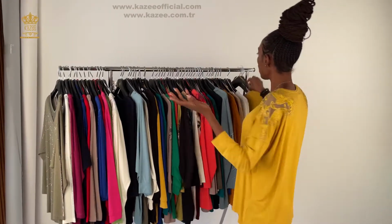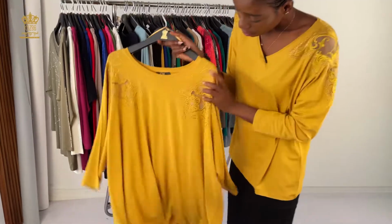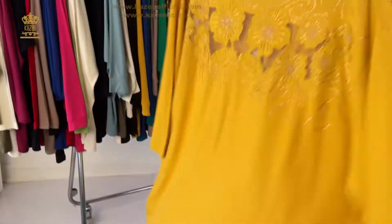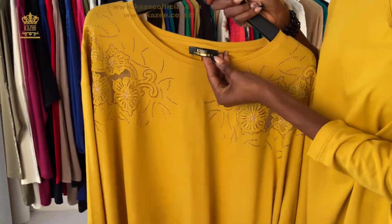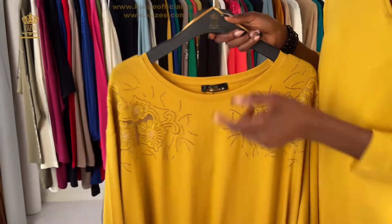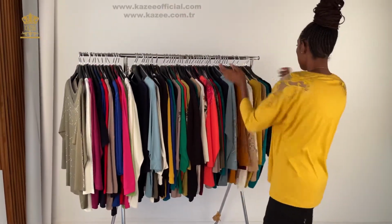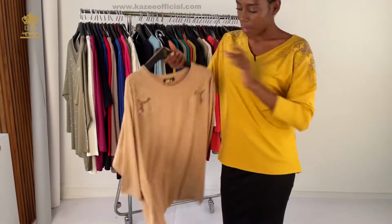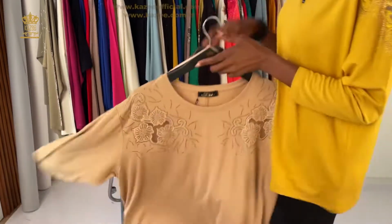And people start asking, where do you buy it? It looks so nice. We have another color for it. This is another color for it. This is it. And guys, see, we have it in 3XL. We have it in 2XL. We have it in 1XL. And we have it in large. Even big people can wear it. Big madam and small madam like me can wear it. See this? And the back is plain.